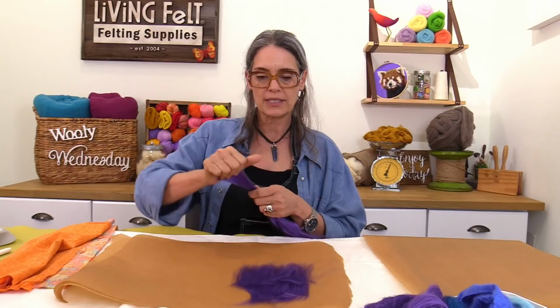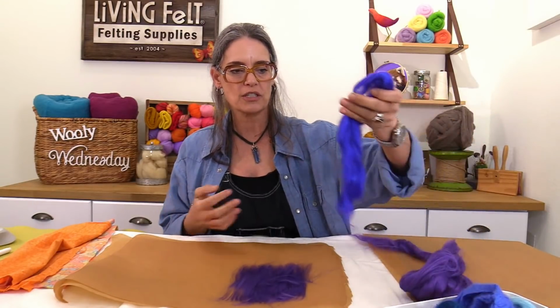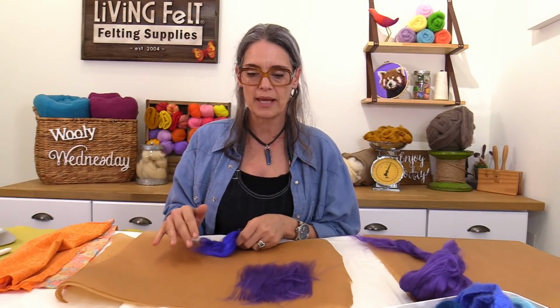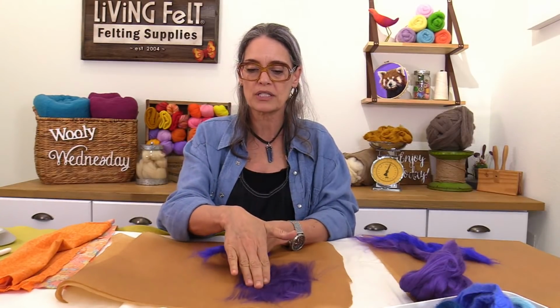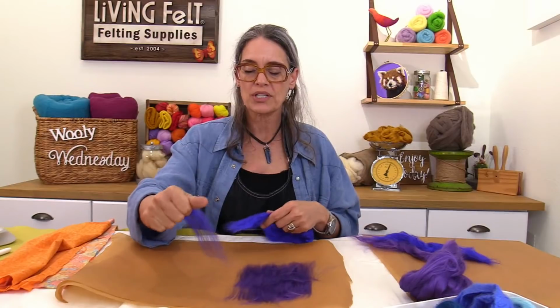And then for today, what I'm going to do is just make a little patch of each so that we don't go too big. I showed you some of my large sheets already, but today we'll just rein it in a little bit for time's sake. So I've laid out a small patch here, and if you haven't played with these different fibers, I encourage you to. What you'll notice is that the Viscose actually feels more solid.